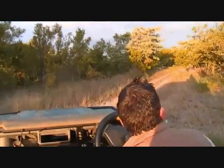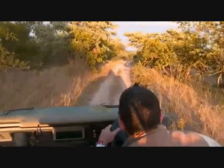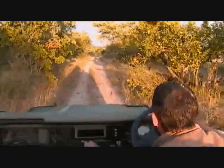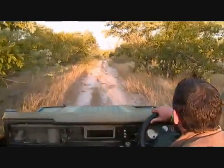I'm hoping the other bird, which I thought was a Wahlberg's eagle, is still sitting, sunning itself on a dead tree. Yeah, it is, and it's ahead of us. So let's hope it stays there, because the sunlight at the moment is very beautiful.